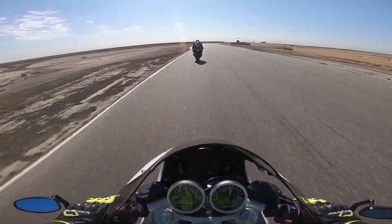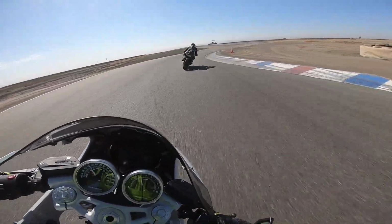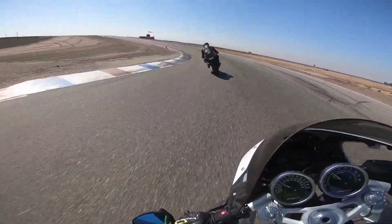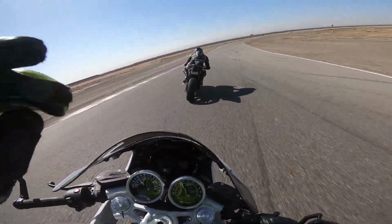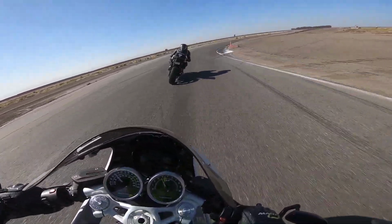So acceleration out of the corners is good. Brake is a little bit early, but that's okay. But body position, you see how he's upright, he's not moving at all. We've got to get him moving off this bike. So here is a primo example of how we need to get moving, right?